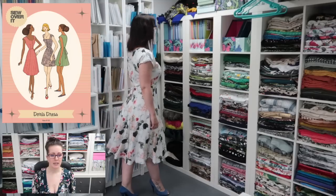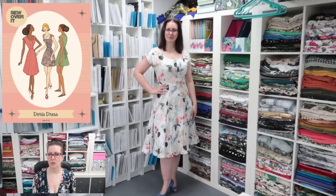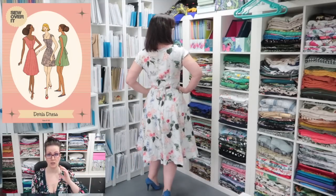Next we have something that was much more successful, and it's the Sew Over It Doris dress. This was a random mystery fabric that I got from the Textile Centre. In fact, it wasn't a mystery fabric, it was a viscose. I ended up with just over 3 meters of it. I think I had 3.2 meters, and I think it was one of the ones that was all they had, was one length, and they sold it as such.